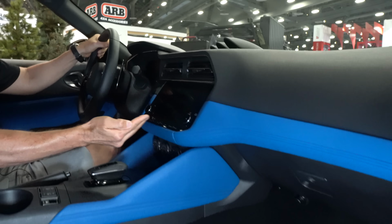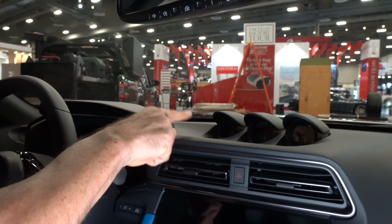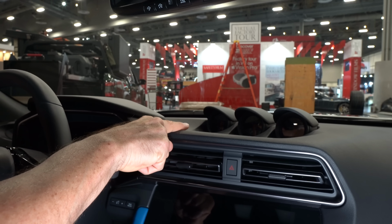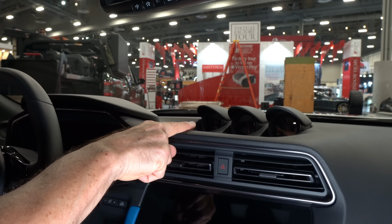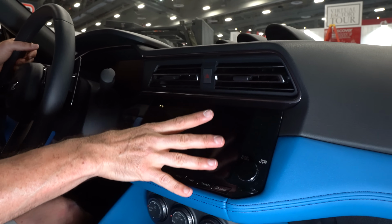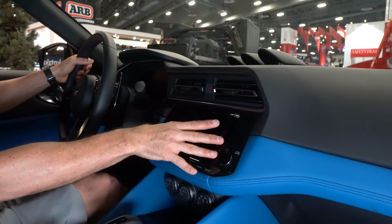And then slide on in, you do have your triple gauges. And I'm so glad that they got rid of that weird digital clock from the previous generation, from the 350 and the 370Z. Of course, we're at SEMA. I can't turn this on, but this is a 9-inch infotainment system. I like the way it's integrated in the dash.